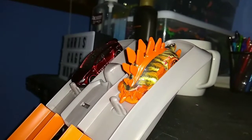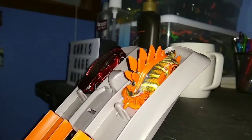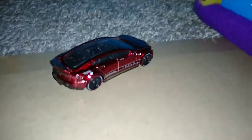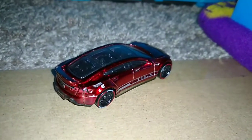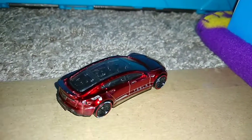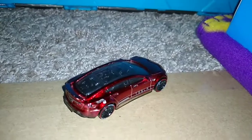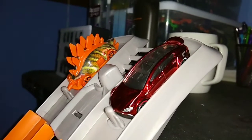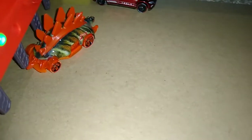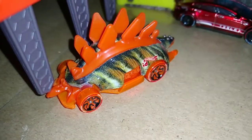Alright guys, here we go. It all comes down to this. First to get 2 wins, wins it. Winner, lane 2. Motosaurus tried to pull the block on him, but the Tesla did it. He got the win so far. If he wins again, then he wins the whole shebang for 2018. Alright, if Motosaurus wins, then that means we force a split. And just like that, ladies and gentlemen, we got ourselves a split.